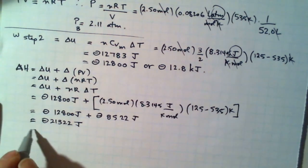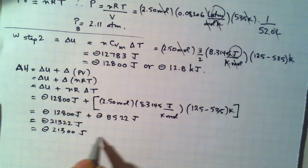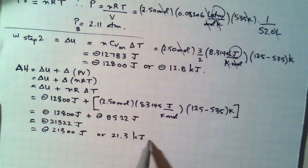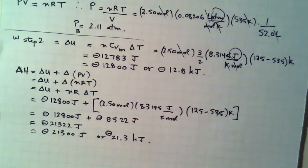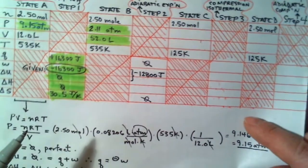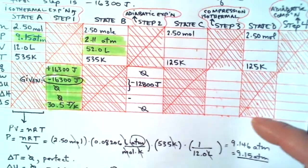And let's trim it back to 3 sig figs. It's negative 21300 joules, or 21.3 kilojoules. Checking my answers because I did this out on the back of a sheet of paper already. Okay, and let's fill that in. Minus. So that is a delta H minus 21300.